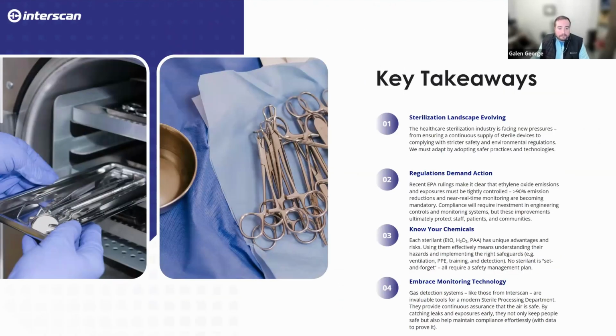So as we wrap up, remember that the world of healthcare sterilization is changing, largely for the better. We're seeing a greater emphasis on safety and accountability. And yes, that means more work in the short term to upgrade systems and train staff, but it yields a safer workplace and community. Ethylene oxide in particular is under the microscope.